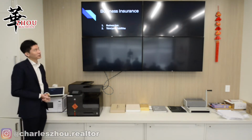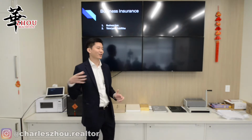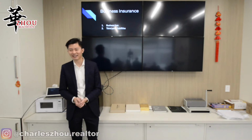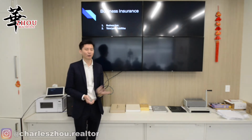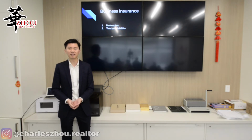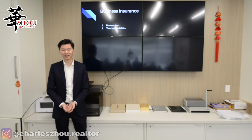Business insurance. Very important. Everyone saw the news on Number 3 Road. The car crashed into that restaurant. If they don't have business insurance, guess what? They have no money that can be claimed. Right? They cannot claim their income loss. They cannot claim their windows, their doors, their walls, right? And maybe somebody gets injured. They don't have third-party liability insurance. Well, you just get business insurance that'll cover everything.